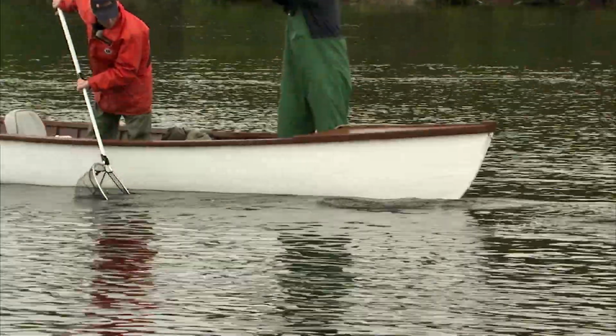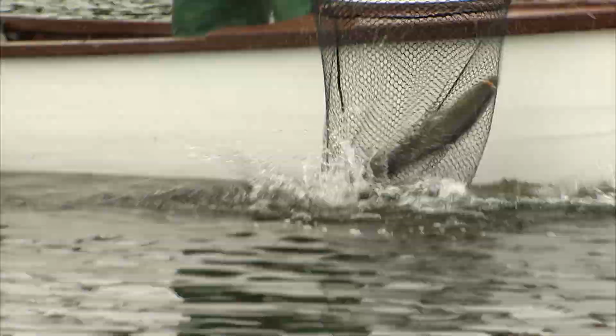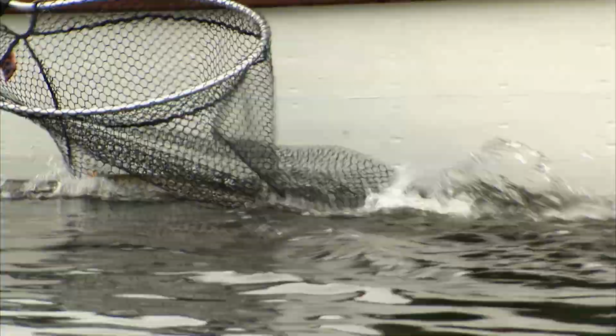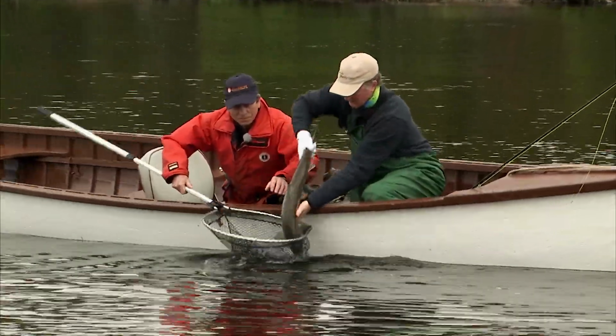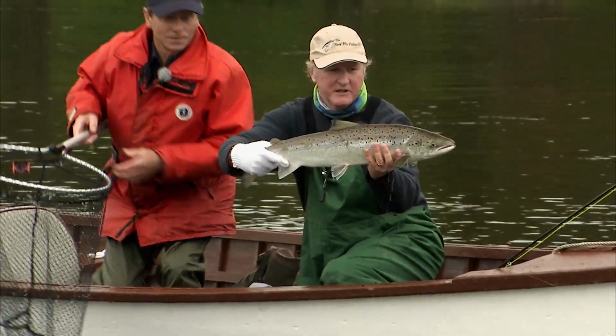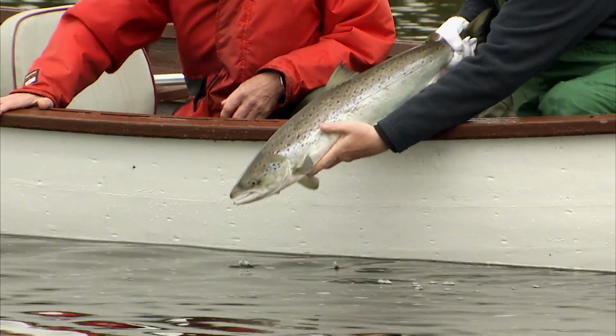One, two. There you go. Oh my. Okay, down off the tail. Look at that. Look at that magnificent fish. Beautiful salmon. Okay, get him in.